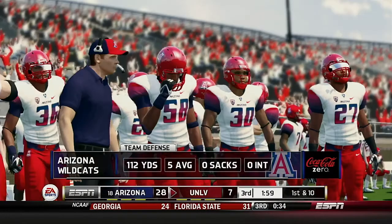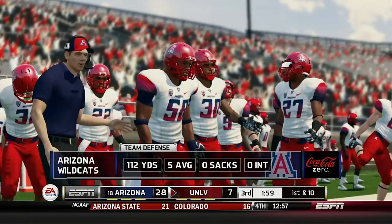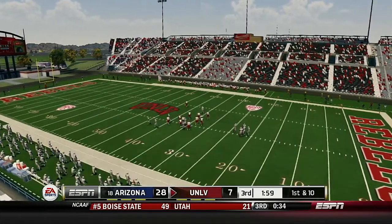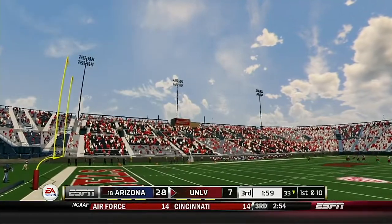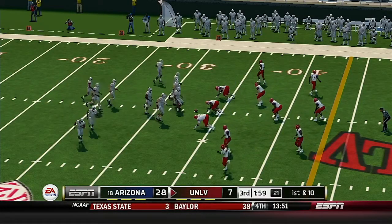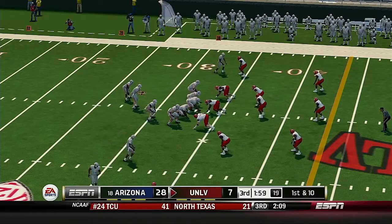Arizona's coaching staff will go out tonight, and I think the offensive coordinator should buy the defensive coordinator his meal. Well, the defense has been great. There's no doubt about it. But I just think that the offense that they're facing, they've just been so conservative, so predictable. It's made it very easy for this defense to have a dominant game.